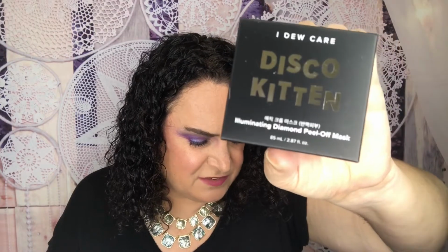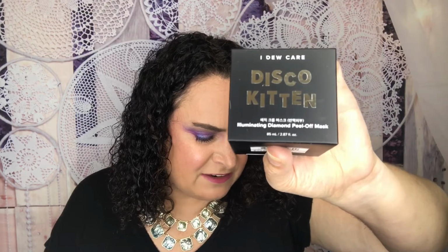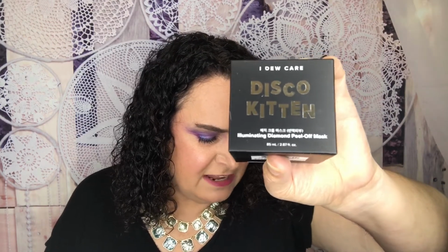So like I said, I do a masking series, so I'm super excited about this. This is the I Do Care Disco Kitten Illuminating Diamond Peel Off Mask. It's a luminous, super satisfying peel-off formula mask from the I Do Care K-Beauty line, where it vitalizes skin on all fronts. It moisturizes, calms, exfoliates, brightens. The diamond powder boosts elasticity, while rice bran extract packs in all the antioxidants. Tip: apply a generous layer of the mask with fingers and let it dry completely to ensure it peels off in one piece.